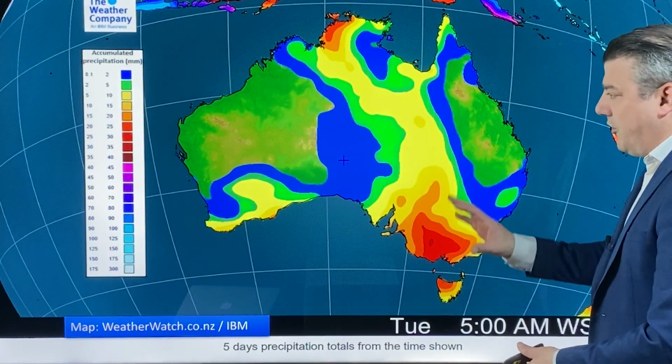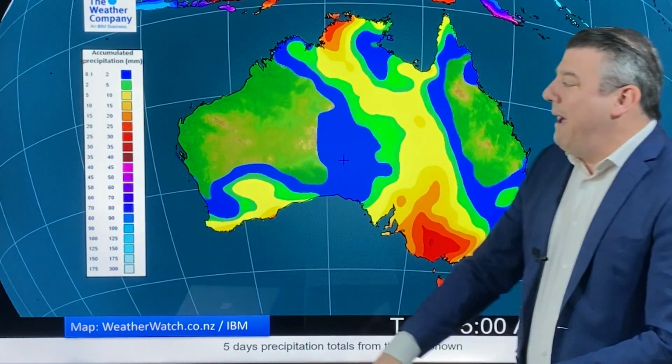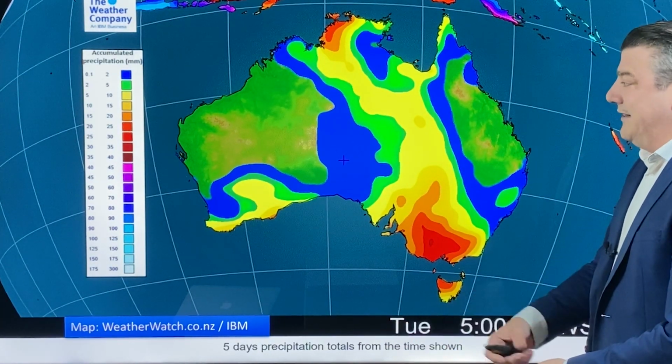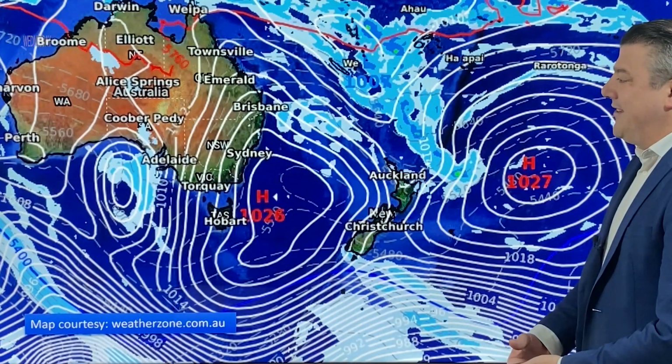Over in Australia, also not too concerning. The only downside is a lot of this rain that's falling is back into Victoria, but it's only about 35, 40 millimetres, so hopefully not too problematic, and that's spread over 5 days. So fingers crossed there's no real issues out of that. So let's get into the forecast.